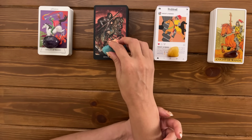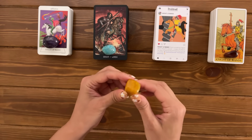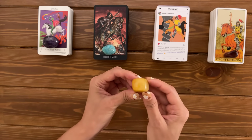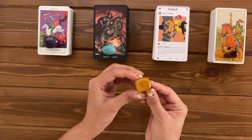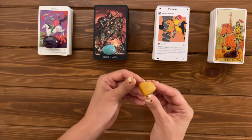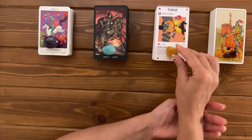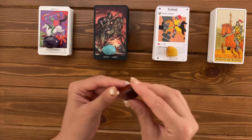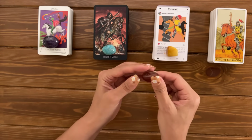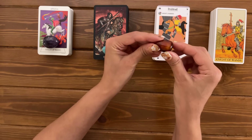For pile number 3, you have the beautiful yellow Aventurine, and this is what your crystal looks like. And for pile number 4, you have the beautiful Carnelian, and this is what your crystal looks like.